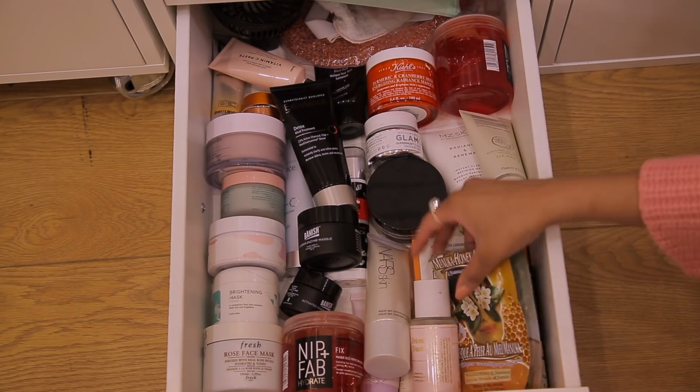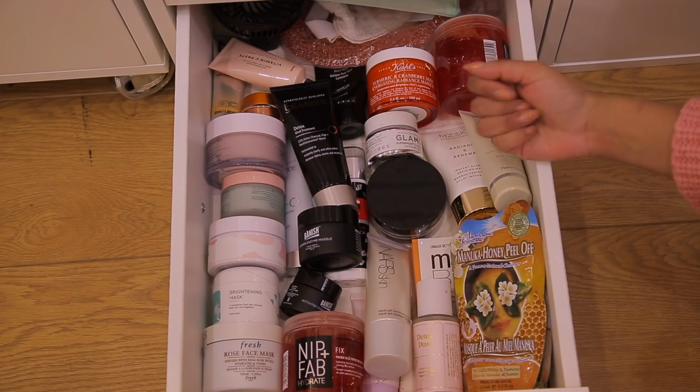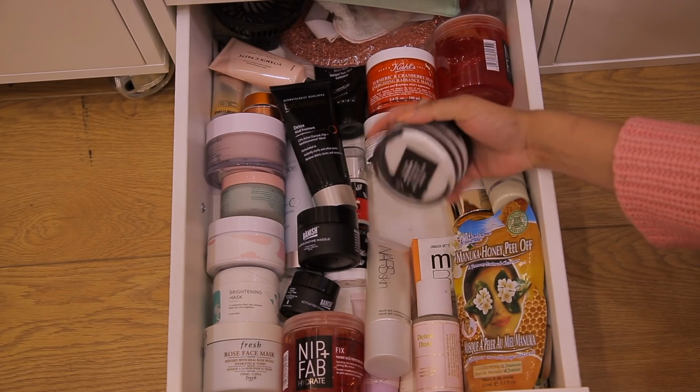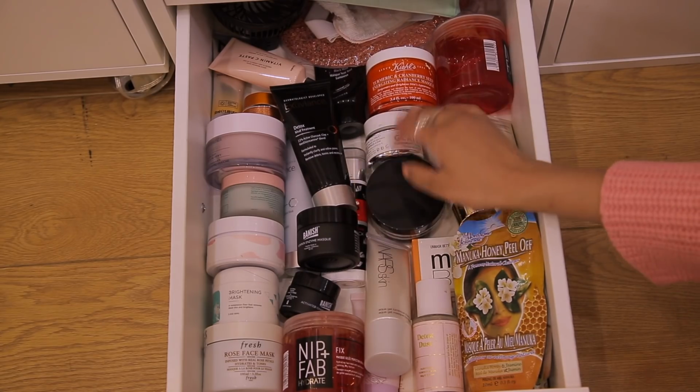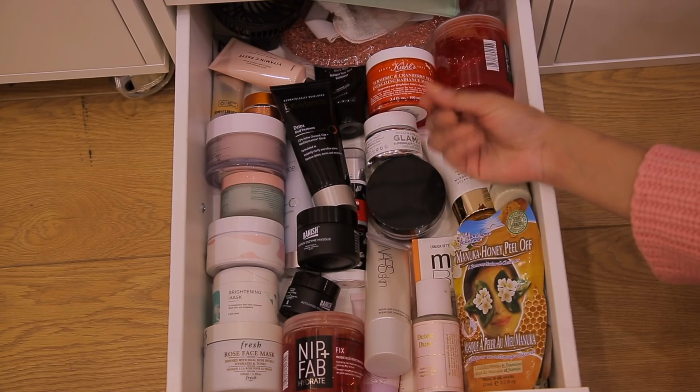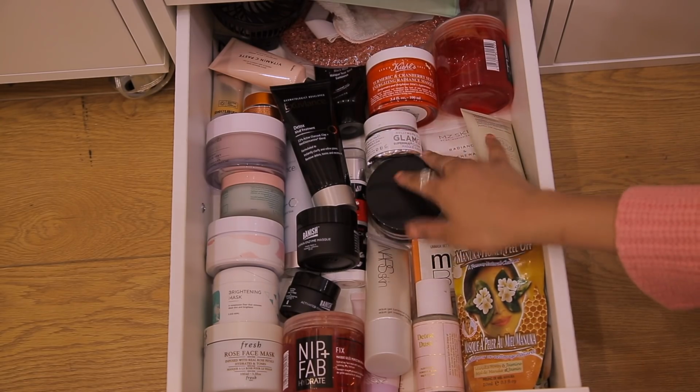But this is all of my masking that's messy masking, basically, that you put on, like your Boscia. This is the charcoal pudding, as opposed to sheet mask. If I want to clean my skin, these are the masks that I'll go for.